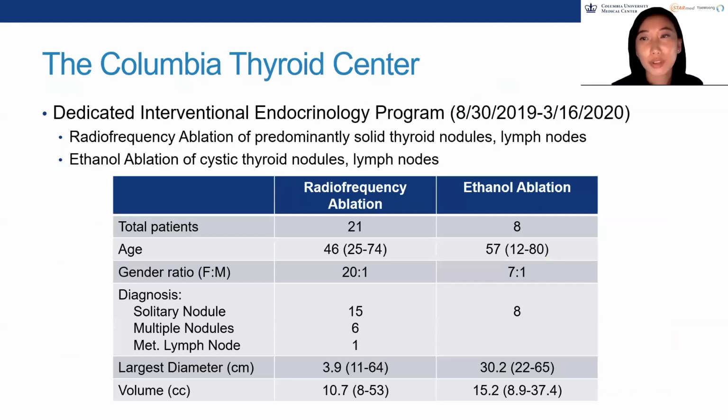I thought we were supposed to present a little bit about our institutional experiences. So we started our program just last summer. Actually, this time last year, I was returning from Seoul after spending a week with Dr. Bick and the hands-on course in Seoul. We did our first case series of patients on August 30th and have subsequently done patients every other week or so, up until March 16th, when we essentially shut down for the COVID pandemic.